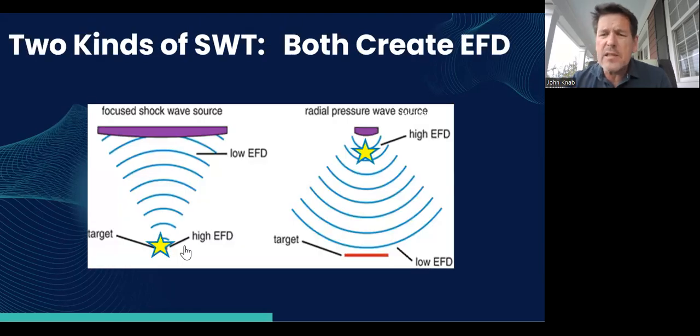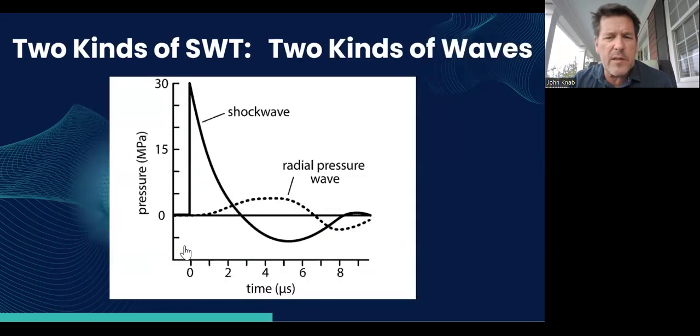So EFD stands for energy flux density, which is a measure of the amount of power applied to tissue at a specified depth. On the left, you can see that the highest EFD is found at a point distant from the focused shockwave device. And on the right, you can see that the highest EFD is found at a point immediately adjacent to the radial shockwave device.